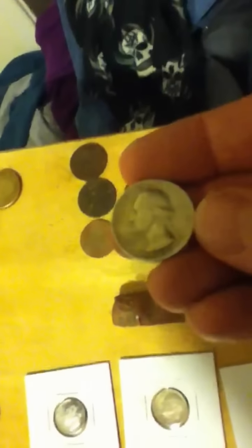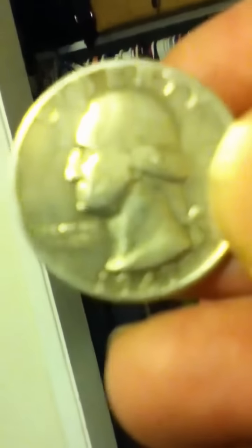And the one and only silver quarter I found, and it's hard to get. There's a little better shot of it. 47. It's not a key date or anything, so I went ahead and hit it with some polish and polished it up a little bit. Probably shouldn't have done that, but I'm not selling them anyway, so I don't care.